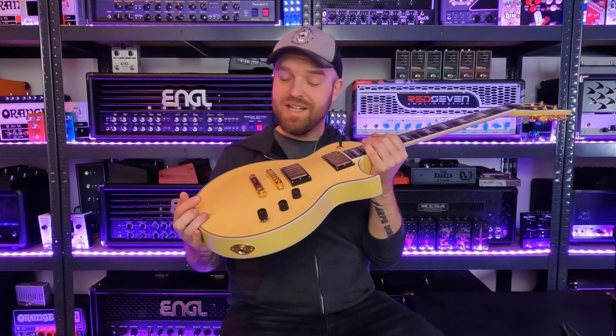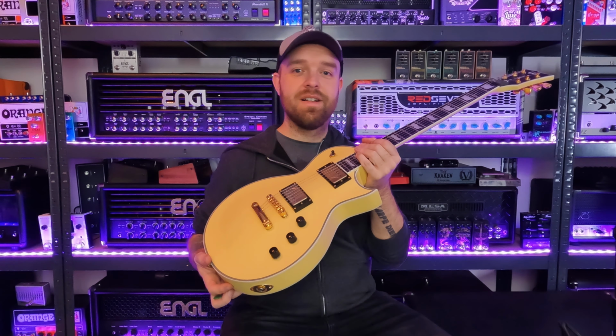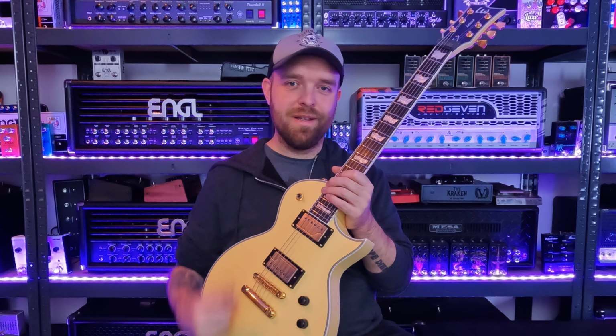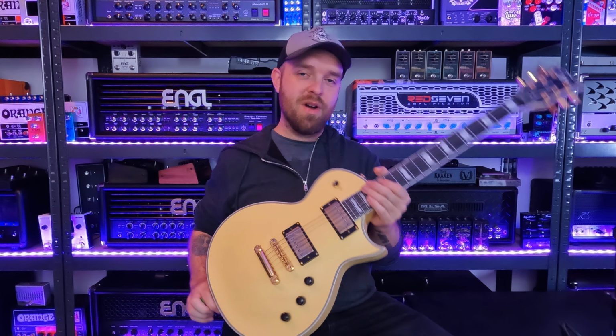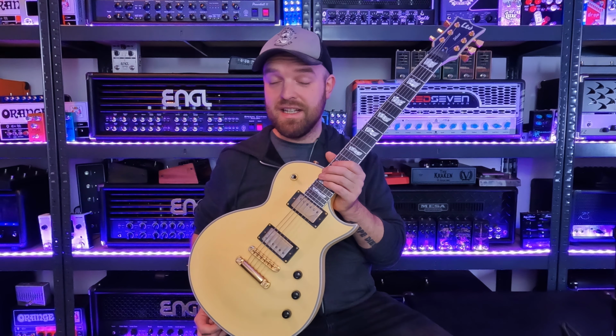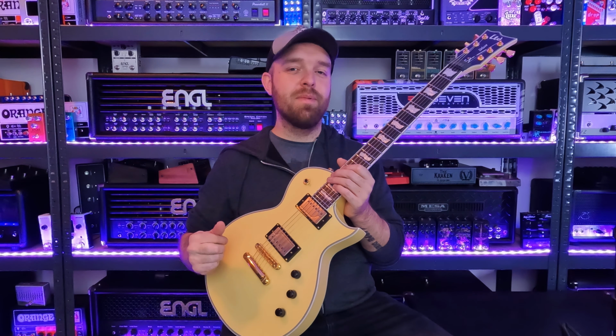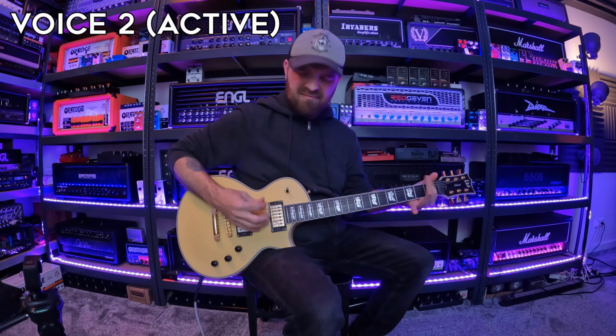And Voice 2, which I can activate by pushing down this pot, is like the original modern Fluence, but with a tweaked low-end response and magnet structure for a more passive feel. And that is the great thing about this pickup, in my opinion. So let's take another listen to that song from the intro, but this time with the isolated guitars, so you can really hear the different voicings and the overall character up close. Check it out.